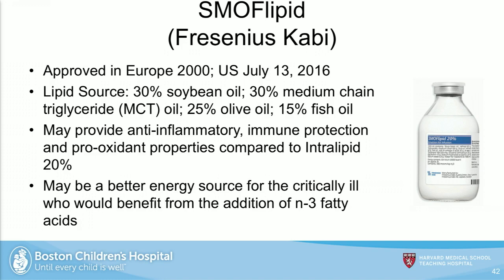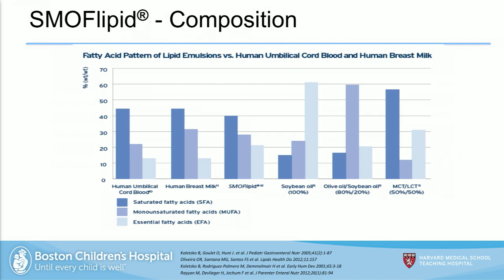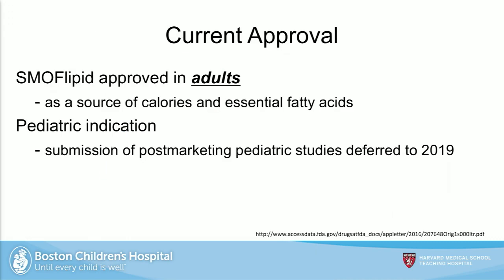So if you look at European literature, you're going to see that they use it in a different way than we may use it in the US or the way it's sold in the US. And when they also looked at it, they compared the fatty acid profiles of SMOF to breast milk. So in Europe and Asia, they use it in children because it has similar fatty acid profiles as a breastfed baby. In that situation, if you look at the European literature, you'd feel comfortable using it in children because of this literature that they have. The current approval is only for the adult population.